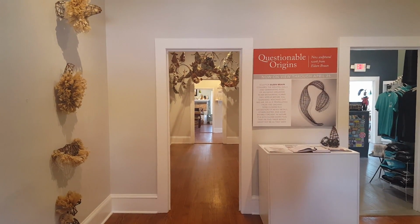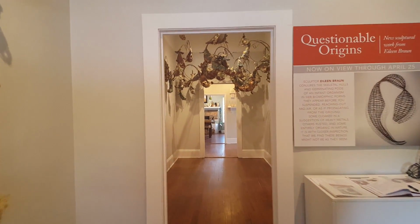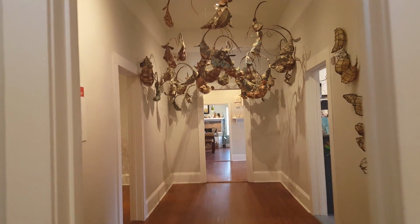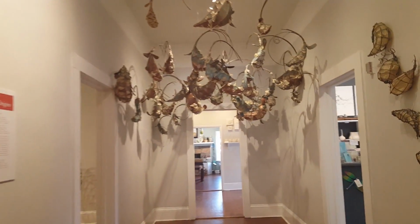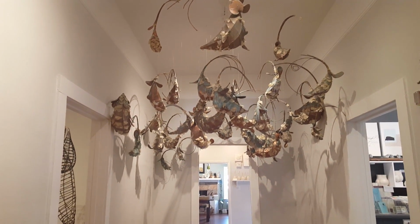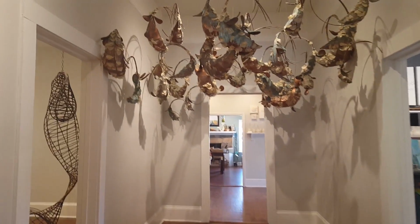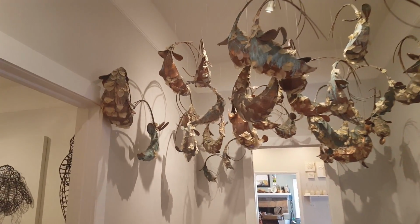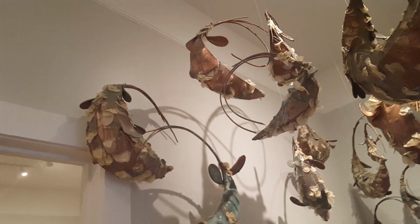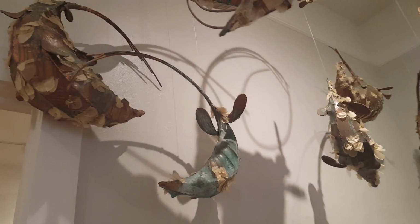The fourth space is a passageway, and this is where you'll encounter my installation that I call Canopy. Canopy came about on a beautiful day when I was walking under maple trees and watching those little maple tree seedlings come down. Lots of us call those seed pods helicopters, as they almost look like wings, and they're spiraling down to plant themselves in the soil and make new trees.